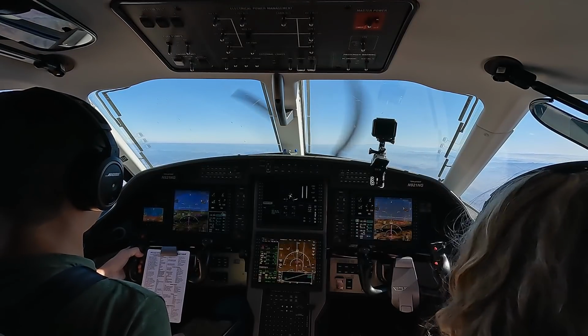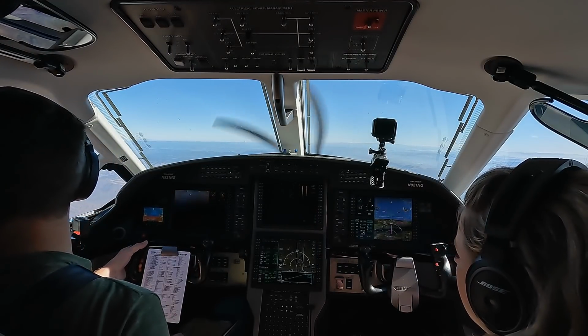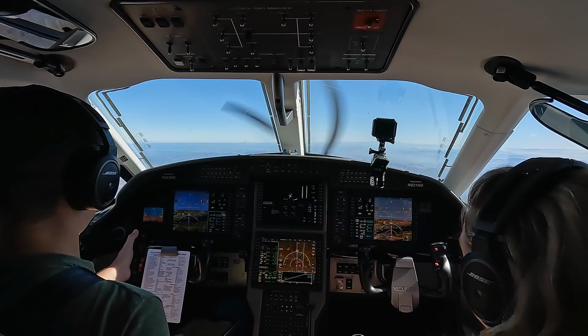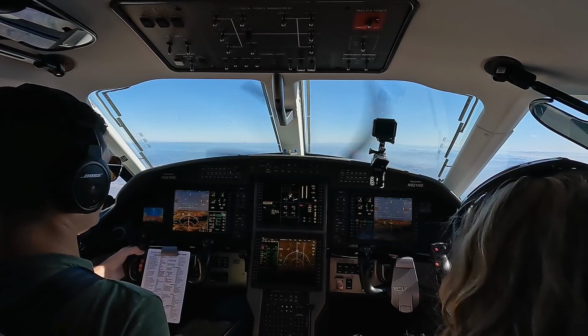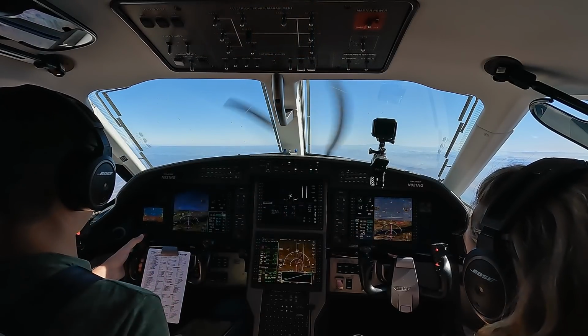Good morning, Center. Pilatus Niner 21 November Golf, 14,500, climbing flight level 210. Pilatus Niner 21 November Golf, Albuquerque Center, Roger. Climb and maintain flight level 270. Climb maintain flight level 270, Niner 21 November Golf.